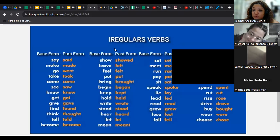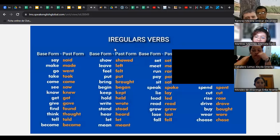You need to take notes. Take notes. Tomen notas de todo lo que pueda. Take notes, all right? Regular verbs. Irregular verbs, okay? Very good. Ahorita solo estamos con regular verbs. Les enseñé esto porque en el orden, si se fijan, give me a moment.